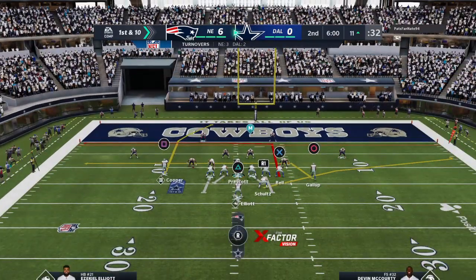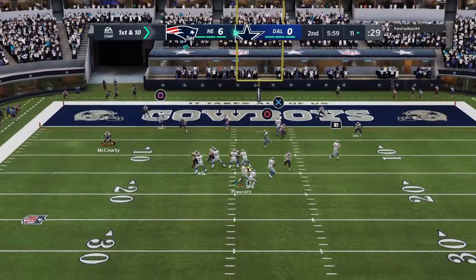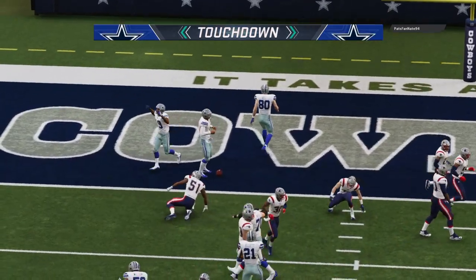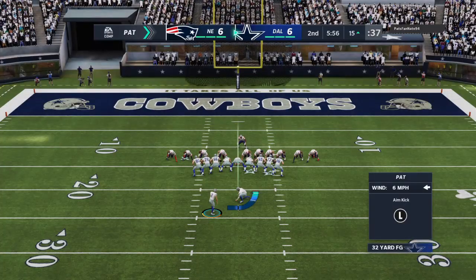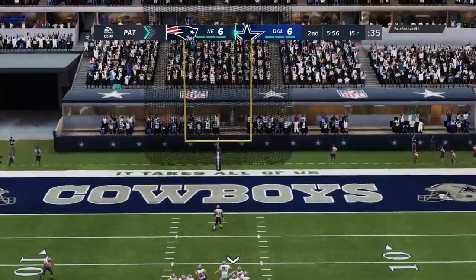Now a 1st and 10 at the 11. Trying to shake off the interception. He'll look to throw. And he will score. Touchdown, Cowboys. Taking it in from 11 yards out. And the Cowboys are now just an extra point away from moving out in front.